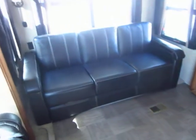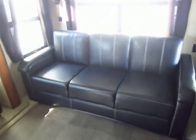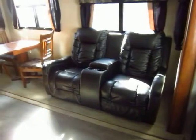King-size hide-a-bed across the rear wall. All 3 sections of this opens up into one giant hide-a-bed. So if you do have a couple of guests, adults that want to join you, perfect. And notice they even have their own little spots back here where you can keep something like a laptop charged when it's not in use. Fold it up, slide it beside the sofa. It's perfect. Again, I told you about the theater seat.